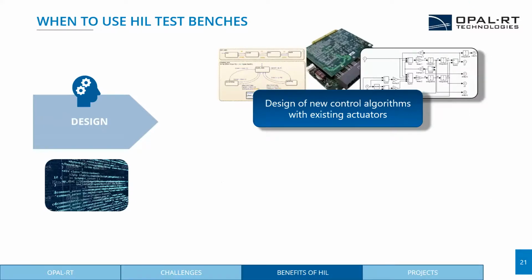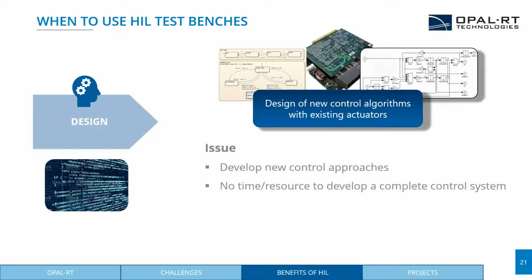If we talk about the next step, that will be the design. Well, we can use this real-time simulation and these HIL test benches to design new control algorithms, especially if we have already existing actuators and sensors, but we just want to improve the control part. So we want to try some new algorithmic approach. The issue here would be to develop new control systems on existing plant systems, but we don't have time to design the complete hardware of the controller. We don't have a software team that is capable to generate code for that. So we just want to focus on the algorithm part.